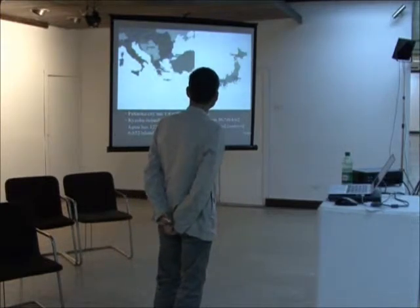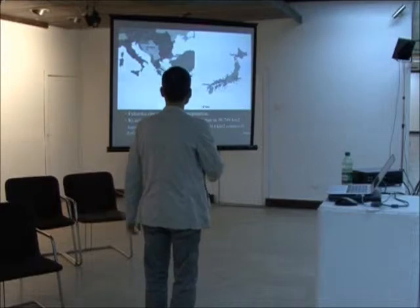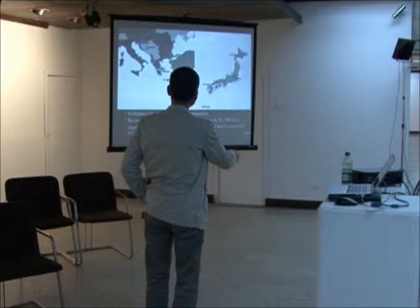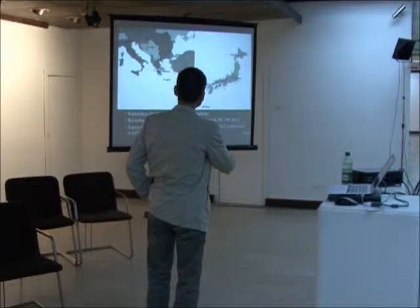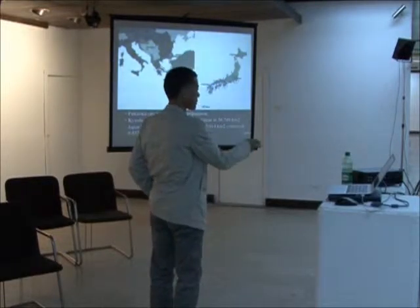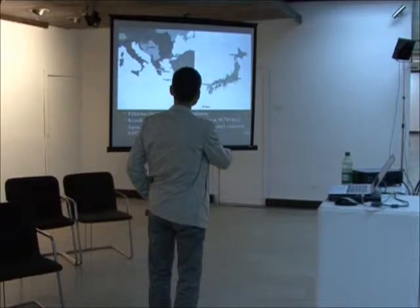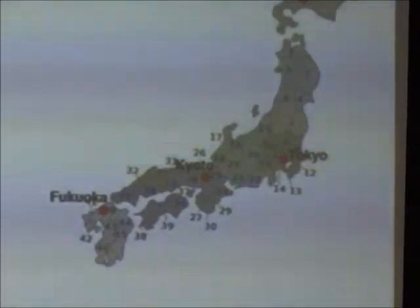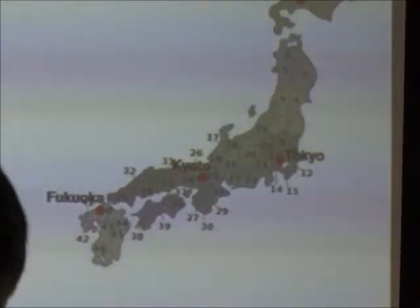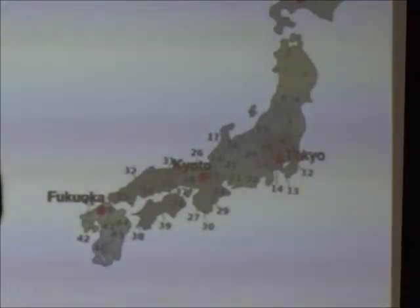Now I put two maps together, one of Japan and the other of Europe, in the same scale and at the same latitude. This is Fukuoka city where I live, and some Japanese students are now living here. This is 56,000 square kilometers, but I don't know how much that is. The island itself is a little smaller than Bosnia-Herzegovina, but the population is much larger. In Japan we have 127 million people in total.